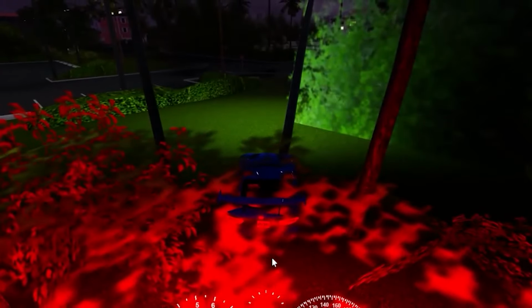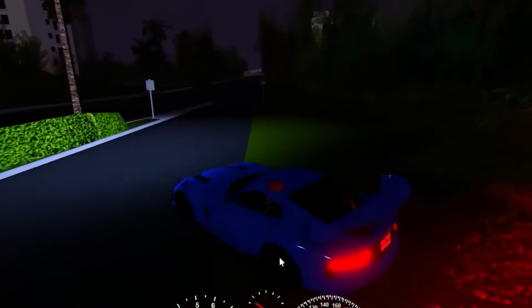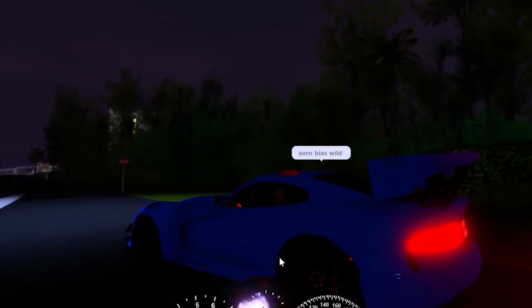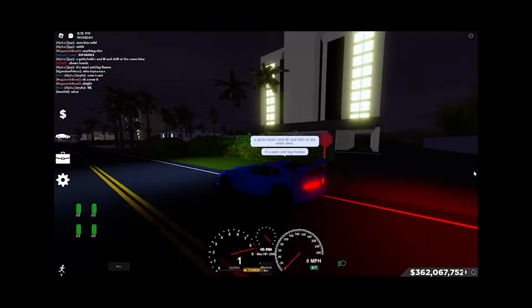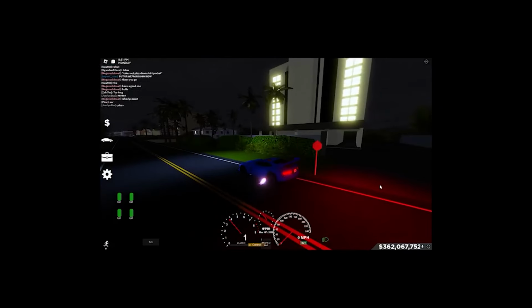Yeah, man. Wow. Wait, how do you get the insane flames? Do you just rev it? Oh my god, anti-lag. Yeah, that's what it's called. I always forget, bro. Oh my god. ACR abuse is a thing too.